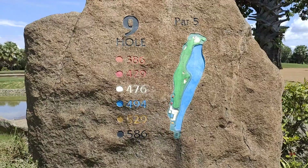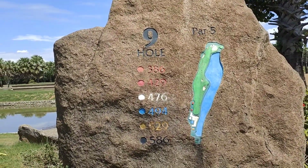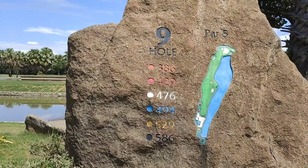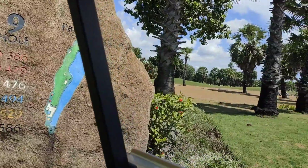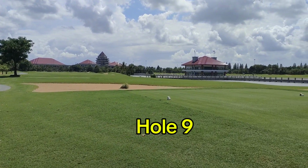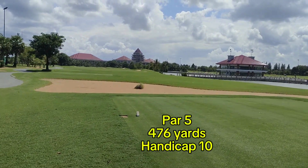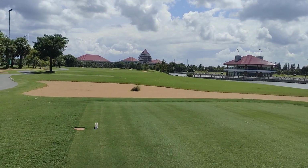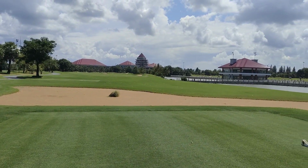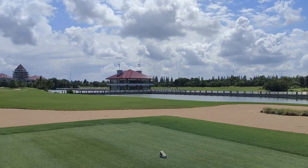This is the last hole of the day, par 5, hole number 9, 476 yards. The last hole of the inward 9 for the day, and it's the clubhouse in the background. Pretty much a simple fairway, but there could be some hidden traps out there. And there's a pavilion for functions there.